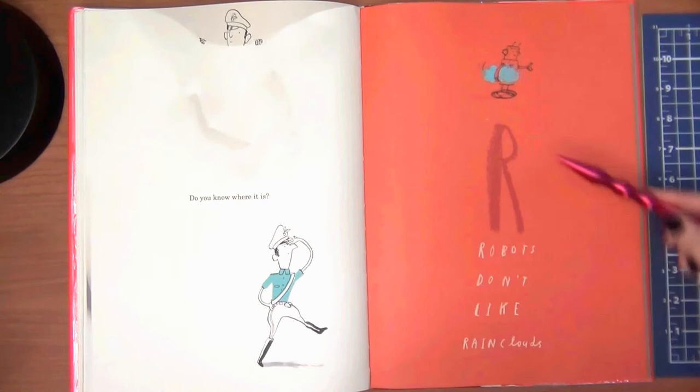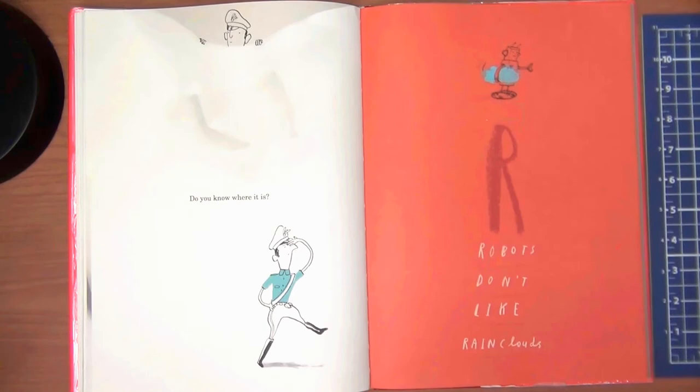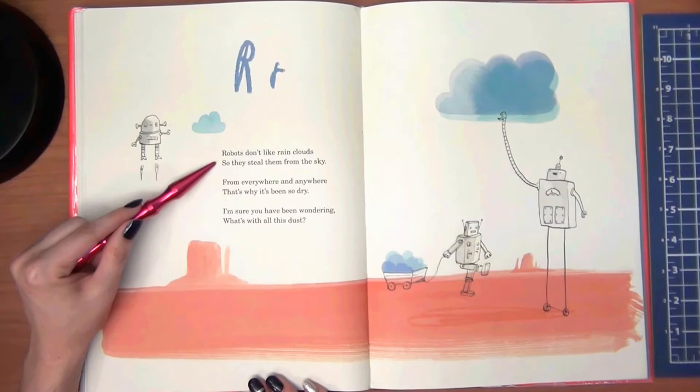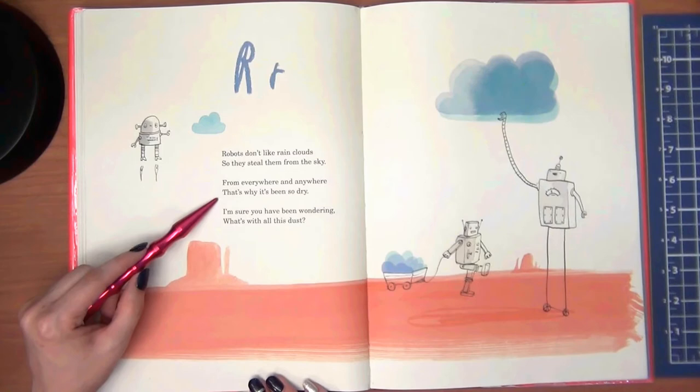R. Robots don't like rain clouds. Oh yeah? Why not? Oh, hey, this is a poem. Robots don't like rain clouds, so they steal them from the sky. From everywhere and anywhere, that's why it's been so dry.